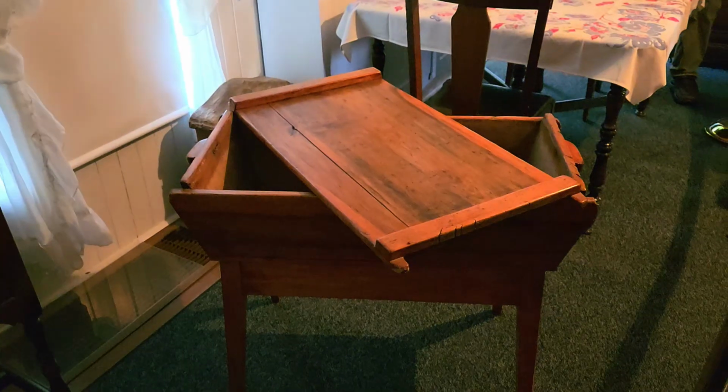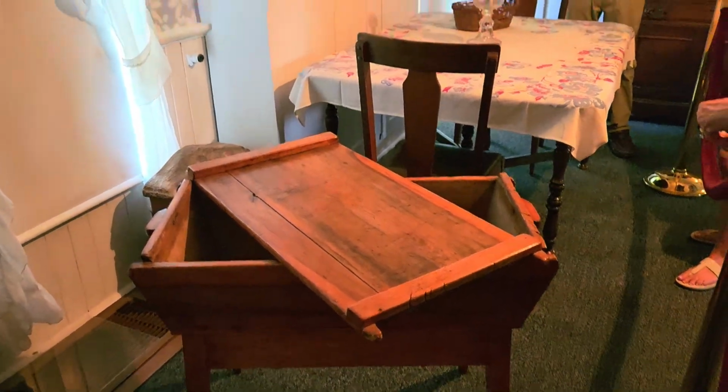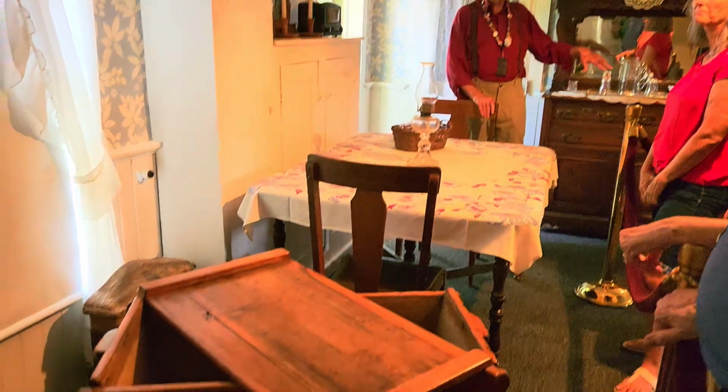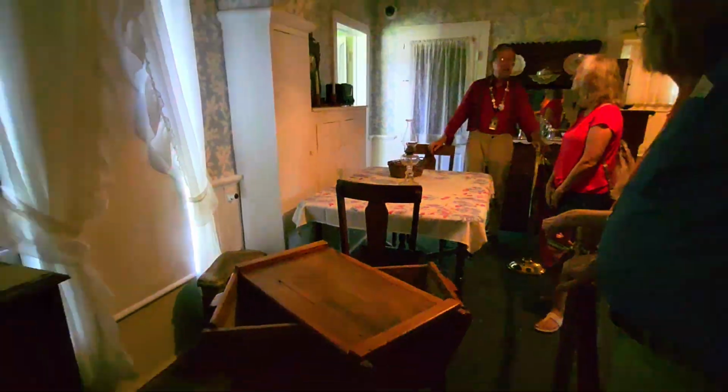You never get a proofing box. That's what Ida used to make up a big batch of bread dough, put the lid on it by the stove so the bread dough would rise. You'd then take it out, cut it up. She was making 9 loaves of bread every other day.